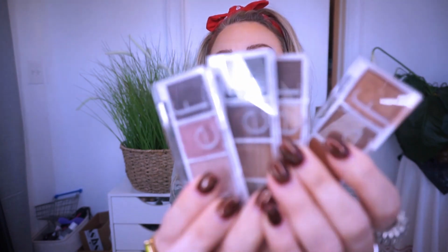Like I said, this is definitely my #1 favorite drugstore brand. So I have the little e.l.f. What are these called exactly? These are the bite-size eyeshadow palettes from e.l.f. So I do have them in 4 colors. This one is the, what is it called? Pumpkin pie. I have pumpkin pie.